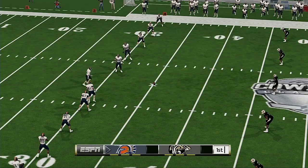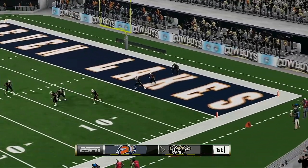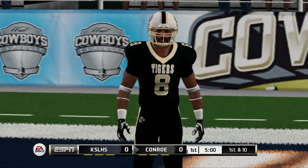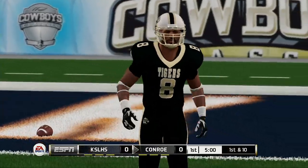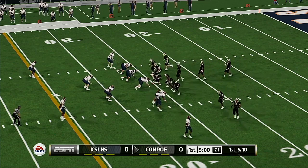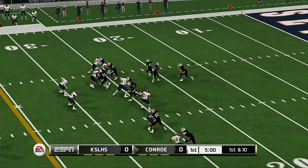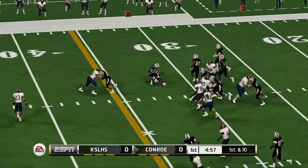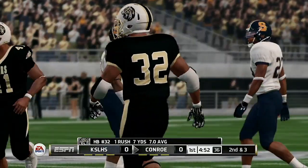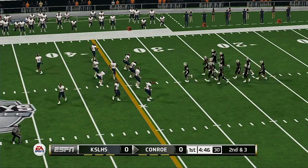The pregame festivities are over, and we're just about set to get this game underway. He really got a hold of that kick. And it goes into the end zone, down for a touchback. Now the offense gets ready to take their first crack at it. Nice run, and he's brought down. Need about 3 yards to get the first here on second down.